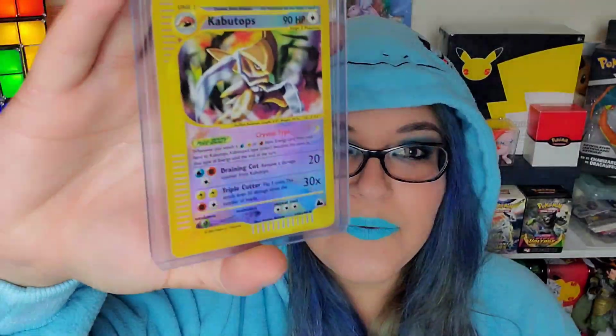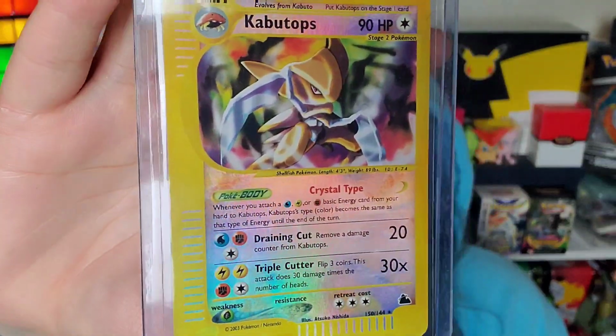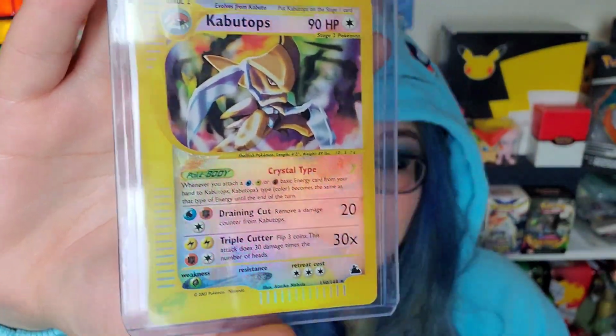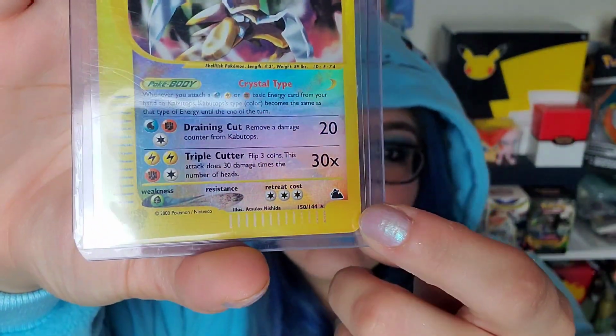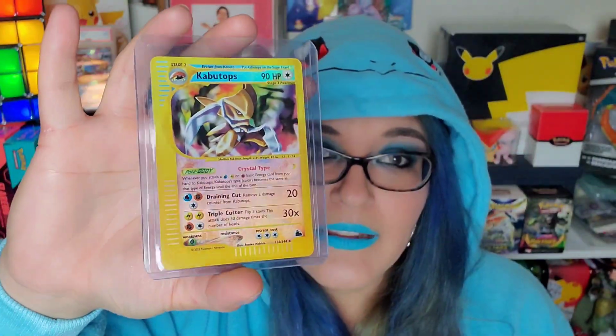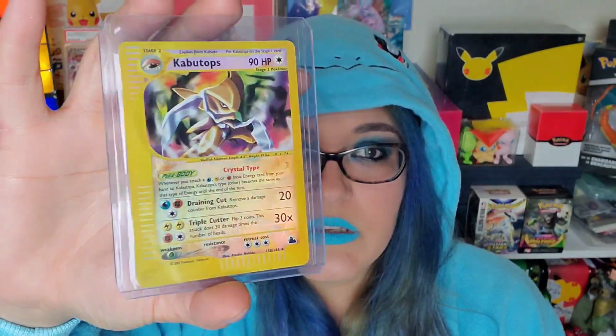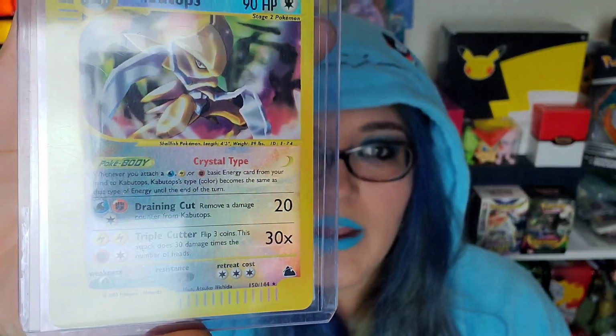Let's bring out a little e-reader action. Kabutops. This is a reverse holo Kabutops. This one is Skyridge. There is your symbol right there. This is a Skyridge card. This is another set that they did not mass produce. Again, Pokemon just wasn't super hot. It wasn't booming, so they didn't make a whole lot of them.